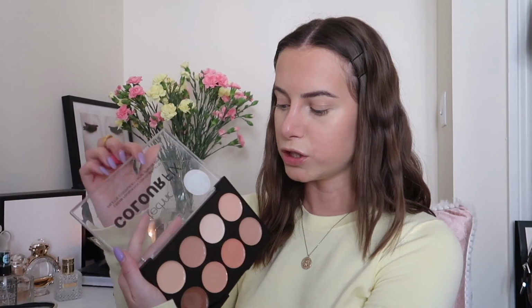I'm going to quickly take the super lighter shade here and I'm going to run it down the center of my nose and just see if that brightens up that middle section ever so slightly. I feel like it's going to go well. I feel like in person this looks really good. And on the camera it looks really bad.